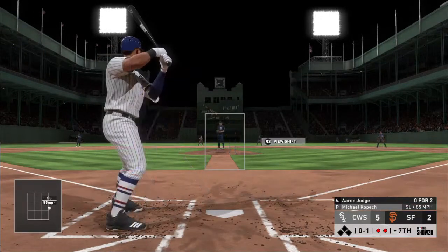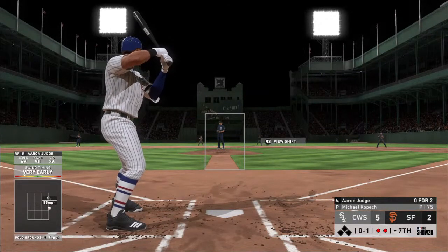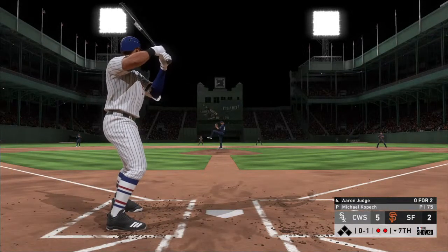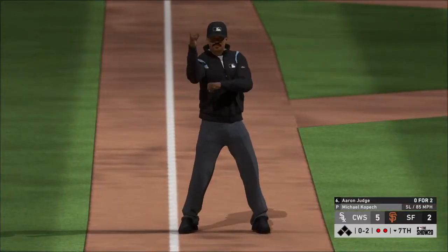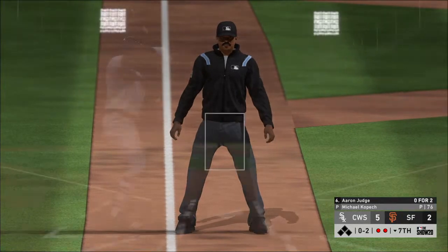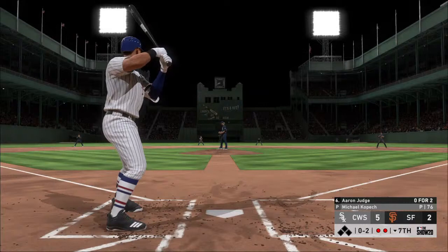First pitch hacking here, and that's the first strike. Offensive game plan needs to change right here. They need to get a little bit more aggressive. It's too late to try and work counts. And he checks his swing. Did he go around? Yes, says the first base umpire. Strike 2. Trying to strike out the side.